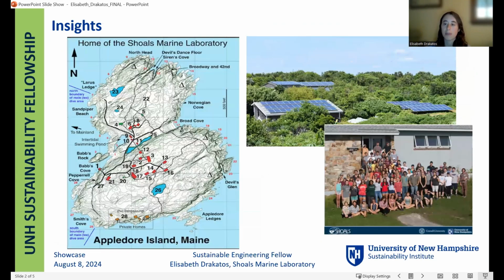Going into my project, a background on Shoals Marine Laboratory is that it is a remote marine science laboratory located on the island off the coast of Maine called Appledore Island. Its main focus is undergraduate education as well as research. A unique aspect of the laboratory is that it is run almost entirely off of renewable energy, including solar panels, a wind turbine, and then 2 backup diesel generators.